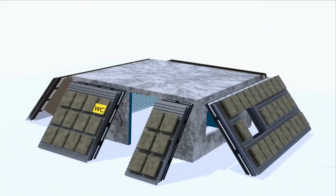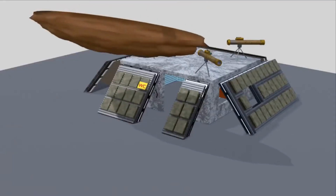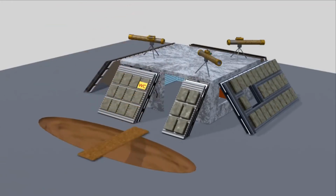Install a few anti-tank guided missile launchers as offensive components against possible armored threats. Install a few ditches to avoid getting rammed by the tank. Let's test our applications and see how enemy tank fail.